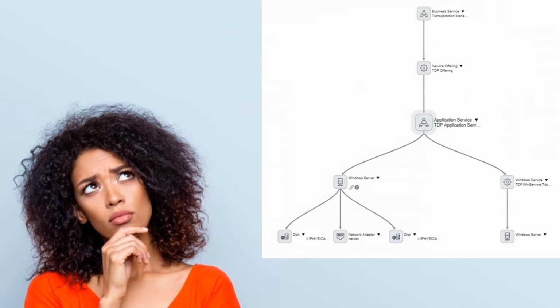And in the case of my example, the service offering here is the TDP offering. This can be made up of one or more installations of the TDP application, which is what we have at that third level down. Typically this would look like a kind of pyramid where the further down you go, the more objects there are. These are all called configuration items in ServiceNow's CMDB. Then you have the application service itself. You might have multiples of these, for example, one for dev and one for production. And then underneath those, we have the actual CIs themselves. So we've got Windows servers, we've got services, we've got disks and network adapters, that kind of thing. Typically, this is what that structure would look like.